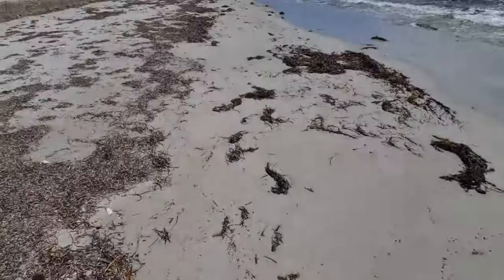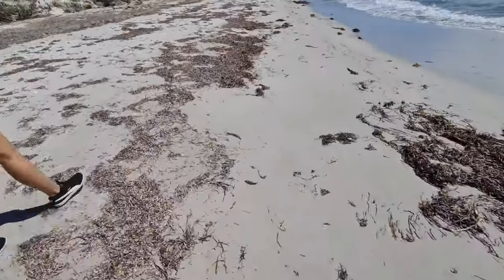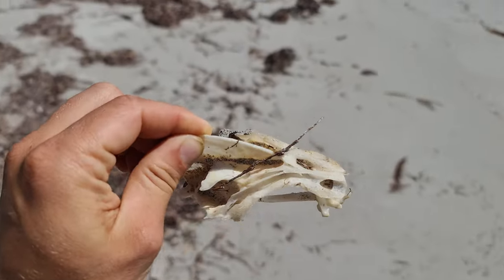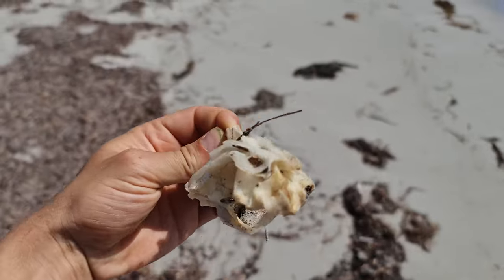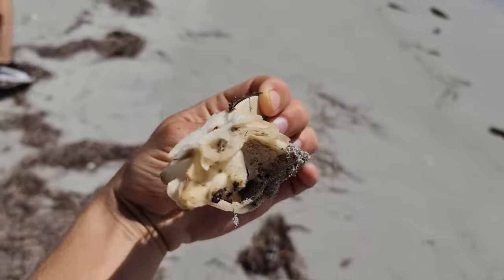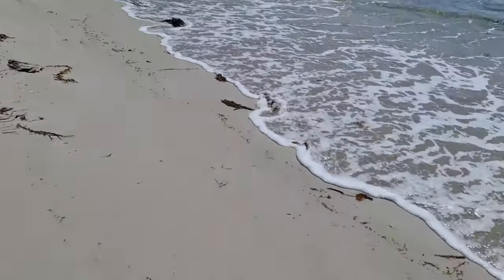Squishy. Just found this creature's skeleton, or skull. It's got a head fin on the beach. It's got huge eye holes. Wonder what it was. How interesting is that? Back to the ocean you go.